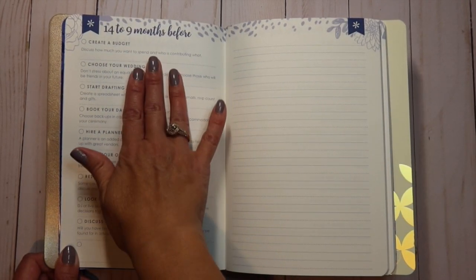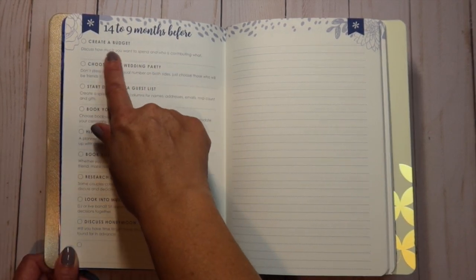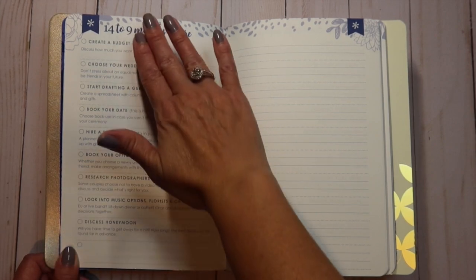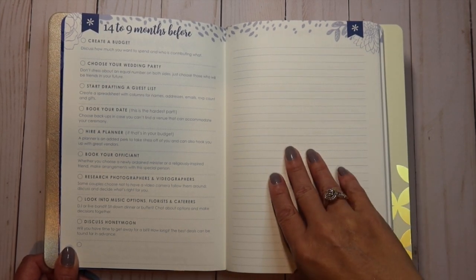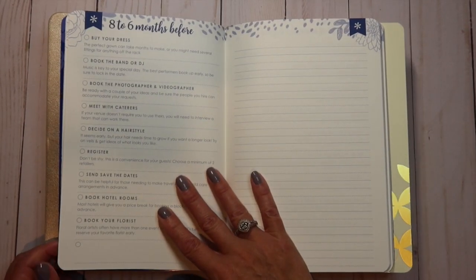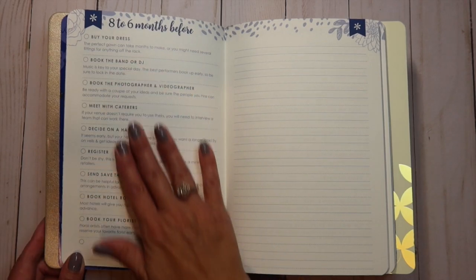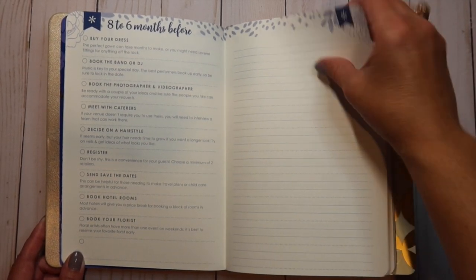So she has a timeline here where it can guide her on what she needs to do and when. So 14 to 9 months before, it goes through and tells you everything that you should probably get done in that amount of time if you have that amount of time allotted to you. Another notes page. Then there's a checklist here for 8 to 6 months before the wedding and another notes page.